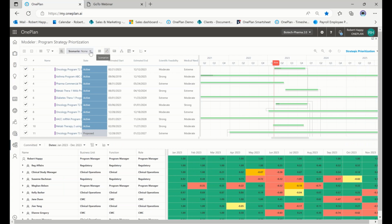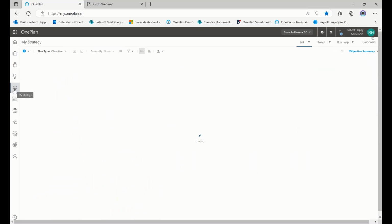And then when you get to a scenario you like, you can save it. I can save this scenario and say, oh, this is my 2023 budget. This is my 2023 resource plan scenario. You can save it as a personal scenario, or you can save it to share with everybody. So lots of good opportunities inside this modeler for modeling what-if scenarios, even if you just want to straight out try and prioritize things. So that's the modeler. From there, I want to take us into our strategy component.